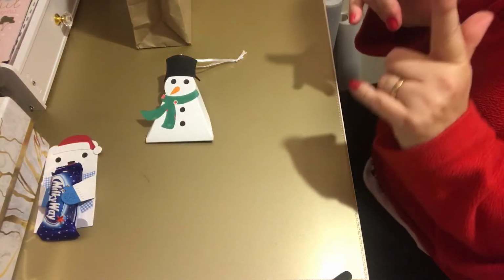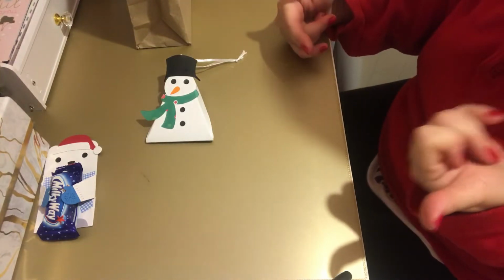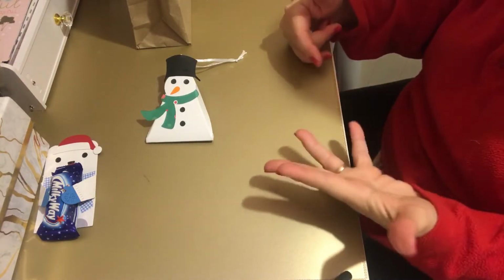I know it's the 1st of December today, as you might have seen from my planner, but I'm waiting for when the guys are at home so we can get the decorations done.